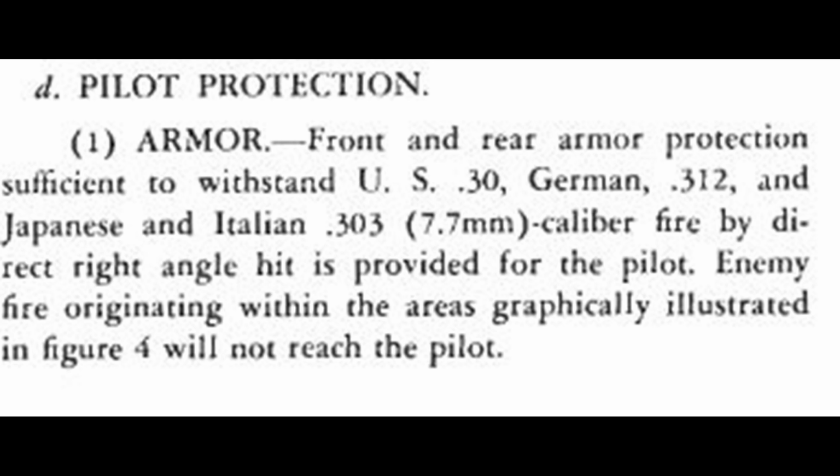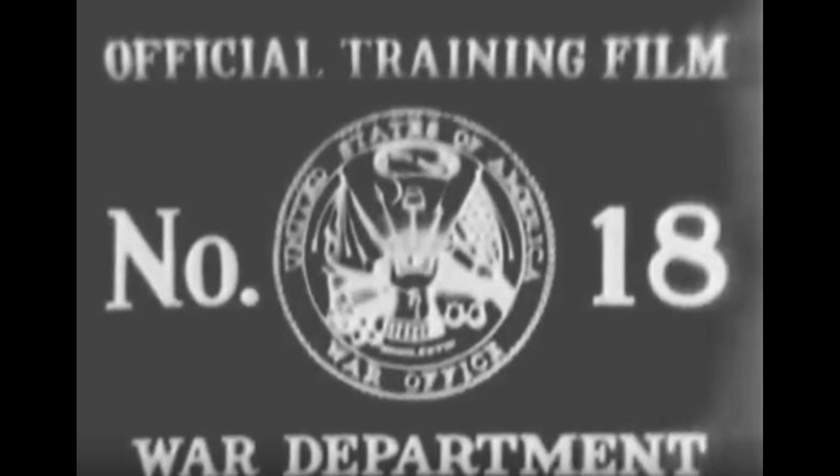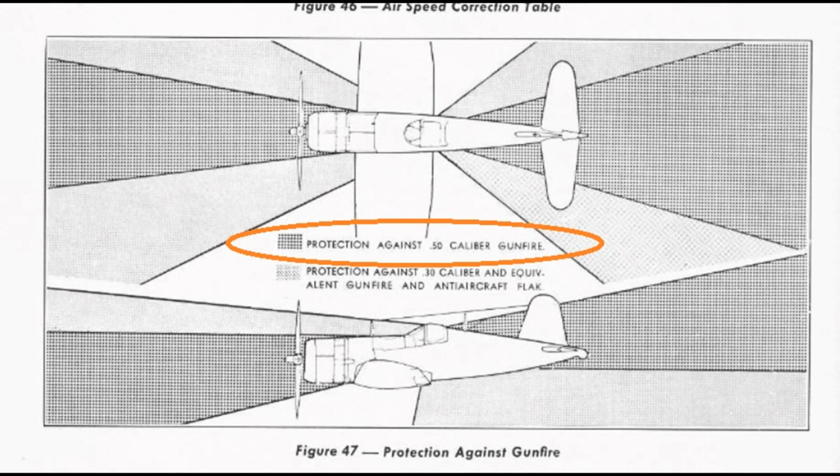I'm not a ballistics expert, but a quick review of some U.S. Army data from the period shows that in order to stop an armor-piercing US 50 caliber round, you're going to need 3/4 inch, or 19 millimeter, armor plate. I found no official statement anywhere suggesting that the P-47 armor could stop 50 caliber or similar types of ammunition. Interestingly, the only US plane I found that did was the late model Corsair, specifically the F4U-4 variant.